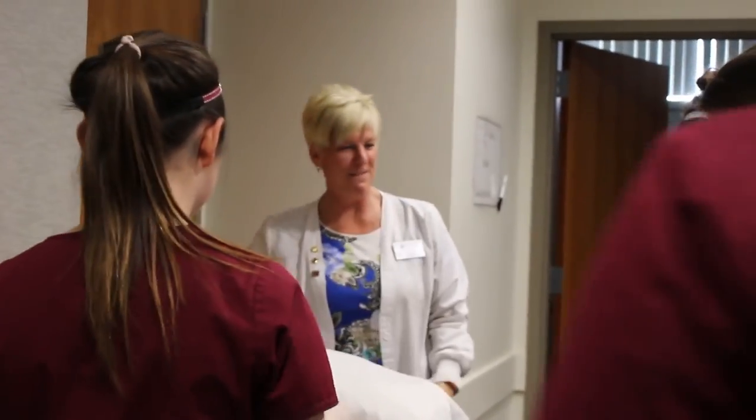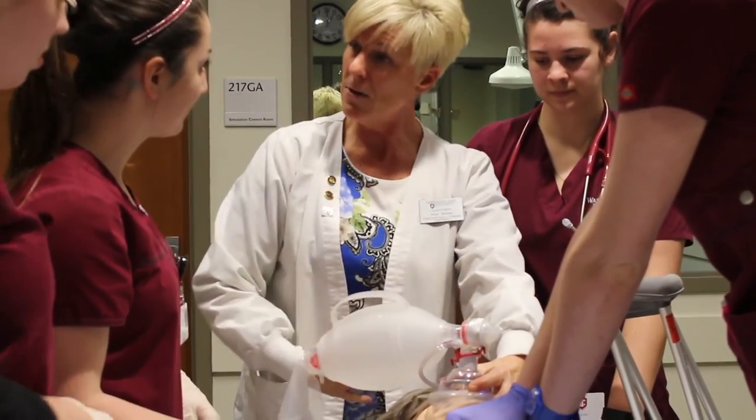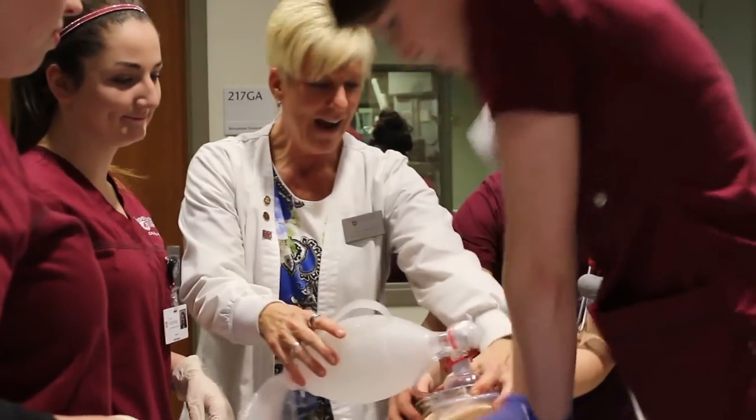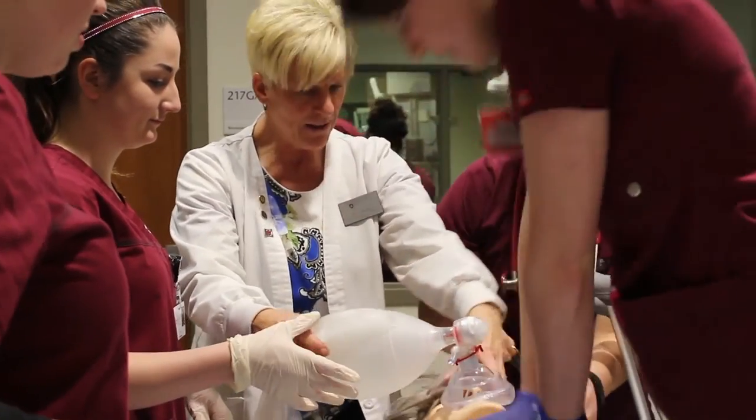After every simulation, we also provide what we call a debriefing. So when the students are in a simulation room, they are doing their task and taking care of their patients and very much caught up in the moment of what's going on with that patient. And even though they are learning, they're not really thinking about what they're learning. When we bring them in to debrief, that's where we put all the pieces of the puzzle together.